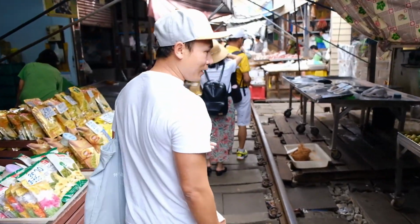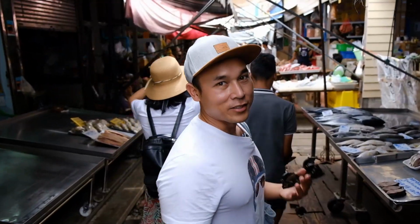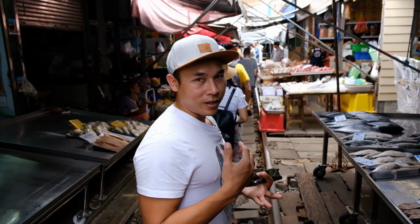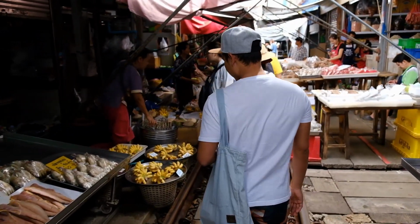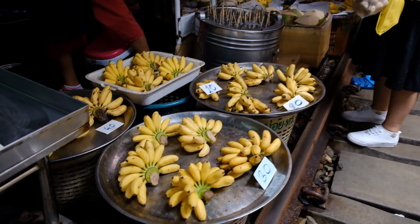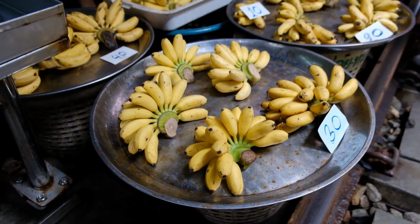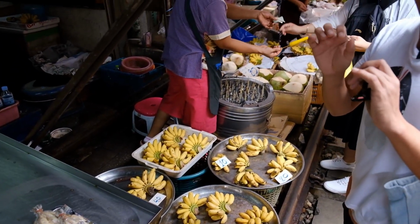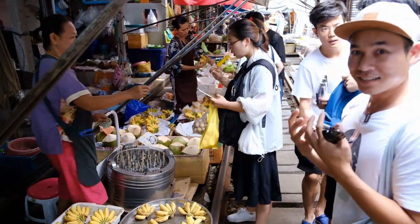And all these street vendors here, what I really like is they sell a lot of fresh produce. You get all kinds of Thai ingredients. These are very cute little bananas here. It's called kluai khai in Thai. It's very tiny. Look at the size of it. So small, but it's so sweet and very delicious. Because the skin is really thin, you can peel it and bite it, and the inside is a golden color.